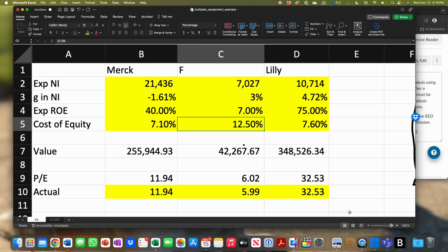Not for a grade. There's a lot of people in this room. Collaborate. You're getting the data out of Bloomberg.